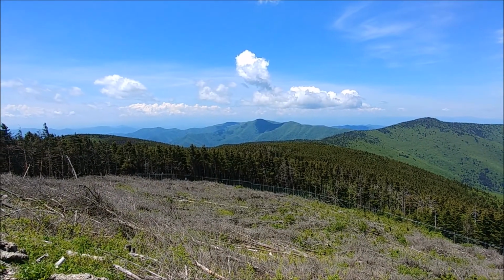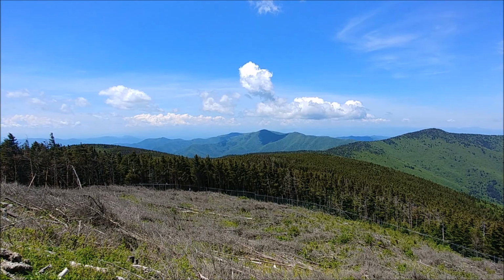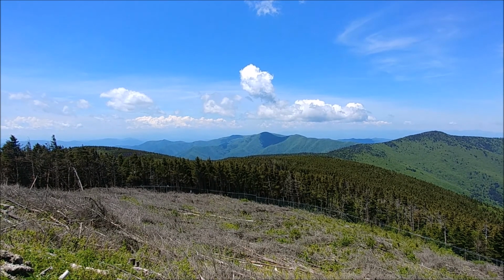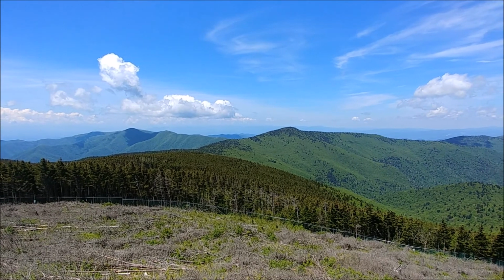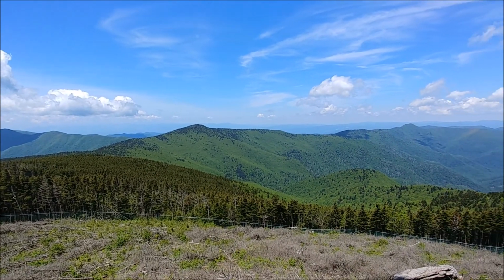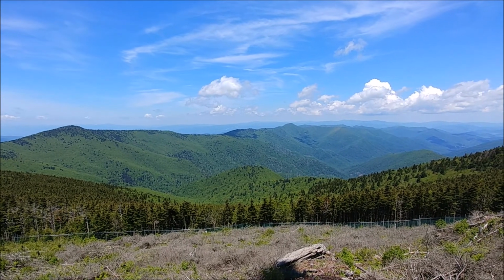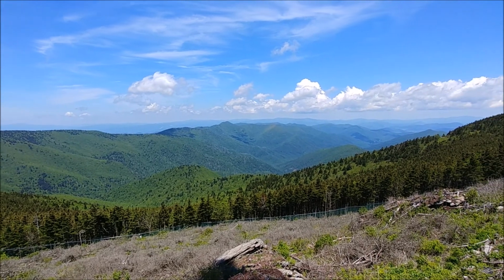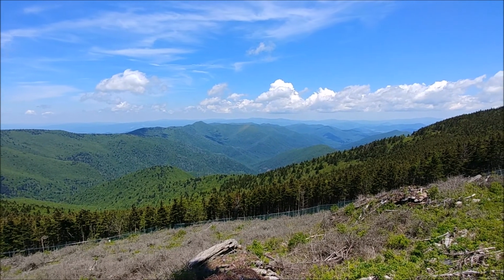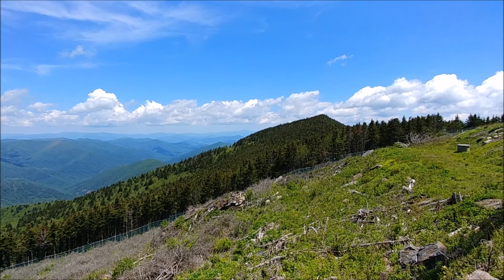Really awesome view. Towards the west is the great Craggy Mountains in this direction. Blackstock Knob and Point Misery, Little Butte, and Big Butte surrounding the Cane River Valley. And there's Mount Gibbs right there, my next destination.